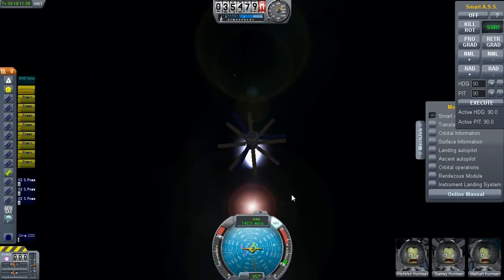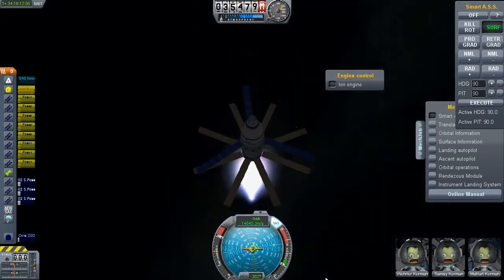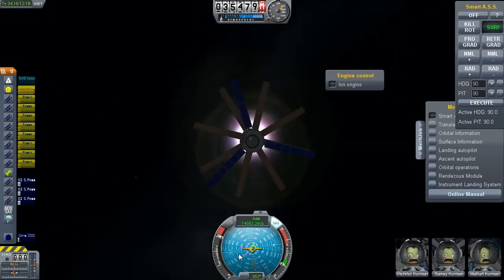I guess there's just not enough solar power out here. But I suppose not all hope is lost yet. Well, yeah, it is. I suppose I could try and turn around, but based on the speed I'm going at, I don't think that's going to be possible.